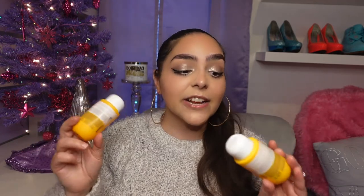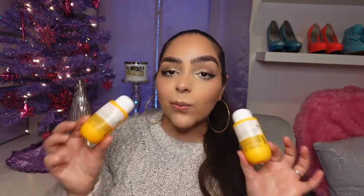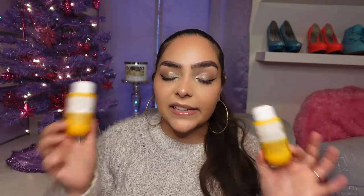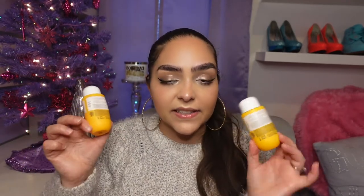They're good. They actually really made my hair feel nice. And if there was a sale, if maybe I had a really good coupon code or something, I would consider picking up the full sizes of these. I actually really enjoyed them and you cannot beat this smell. So I would actually recommend these. I like these a lot.